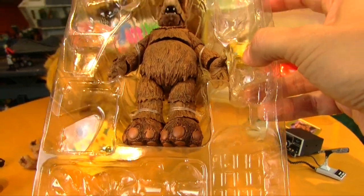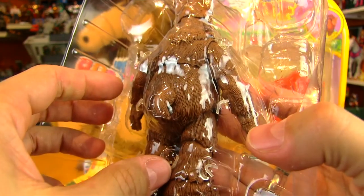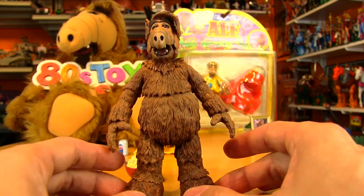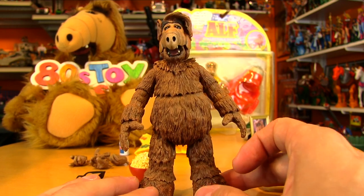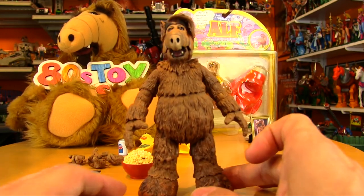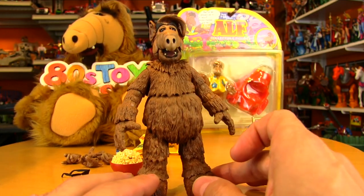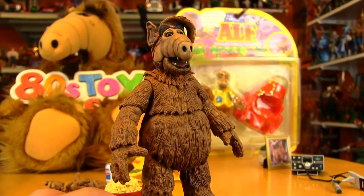All the accessories are cool, but the important part is the figure. Let's take a look and see what the ALF figure is like. It has to be pretty rare and pretty unique for me to drop the money on a NECA figure or a McFarlane figure. I feel like I've just bought enough figures of every movie, Terminator, Crow. That Kurt Russell The Thing figure was unique. They never made MacReady before, or very rarely did, so that was an exception. But in terms of modern figures, the only thing I really regularly collect now is Classified.